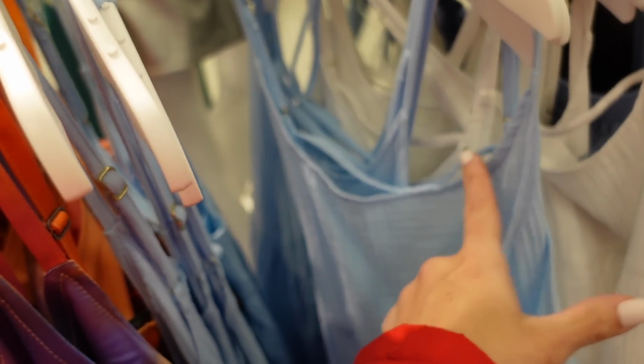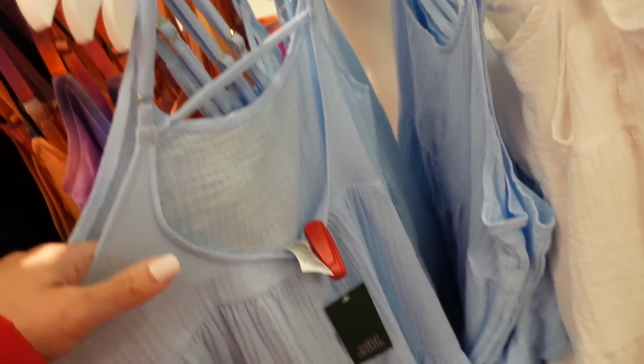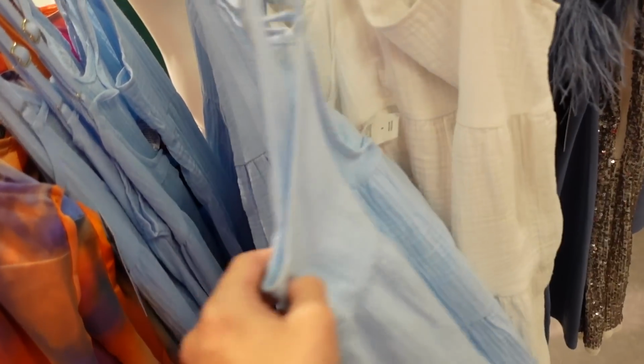So these have thin adjustable straps at squared neckline. So the material looks like a post, seam under the bust and tears all the way down with this little string going across, and it scoops. And this baby blue also comes in the white. They're 18.